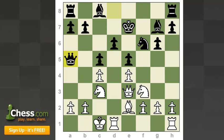Okay, so assuming all you ambitious players already paused your videos, tried to solve the problem and found the best move, we're going to proceed with the solution, and hopefully I can give you some advice as to how to find these sorts of tactics based on thinking about the position and the coordination and harmony of all the pieces logically.